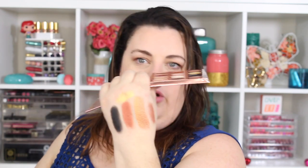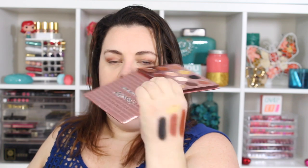I want to show you guys the black because everyone always wants to see the matte black, and this matte black is no joke. It's like, hi, I'm here to stay. This is a really softer coppery color, but it's all warm tones. I really want to show you guys this yellow too, because this is probably the most unique shade in this palette, this dirty gold that I've got up on the top there. So yes, I Think I Love You is beautiful and stunning and metallic. It's really going to create a lot of gorgeous eyes.